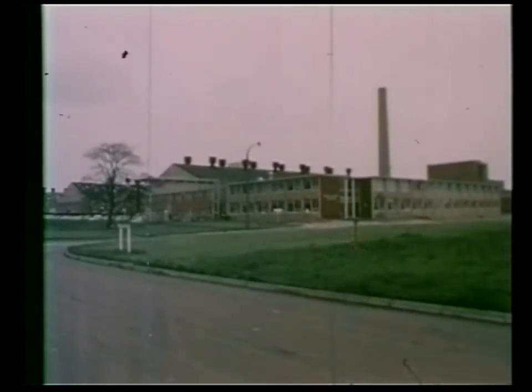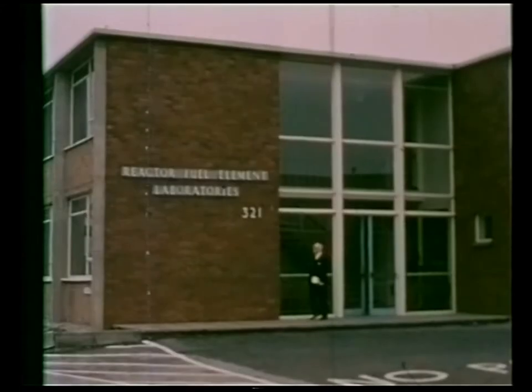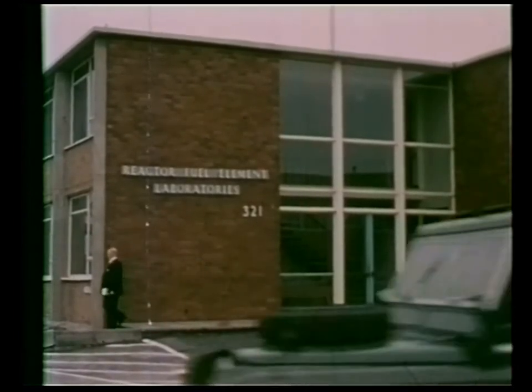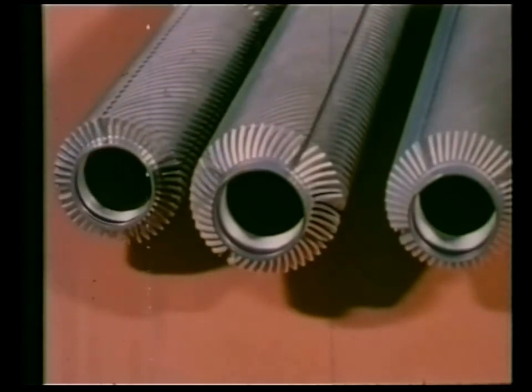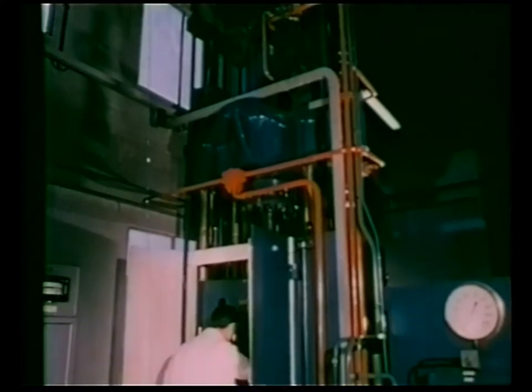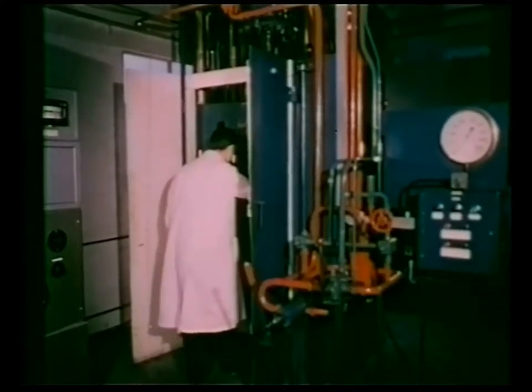The main purpose of the authority laboratories at Springfields is the development of reactor fuel elements, and their interest in hydrostatic extrusion arose because of its potential application to the production of the fuel containers, commonly called cans. The early work was carried out on a vertical 300-ton press, which, though not particularly suitable, was readily available.